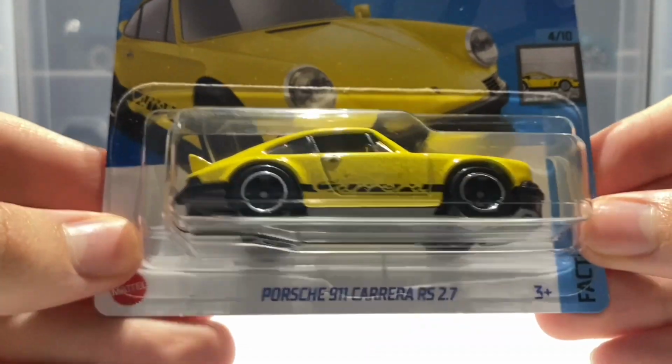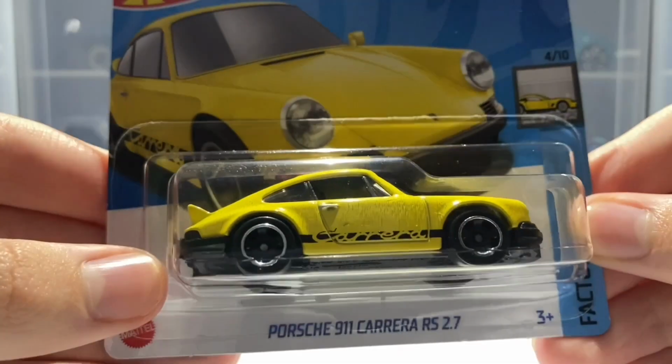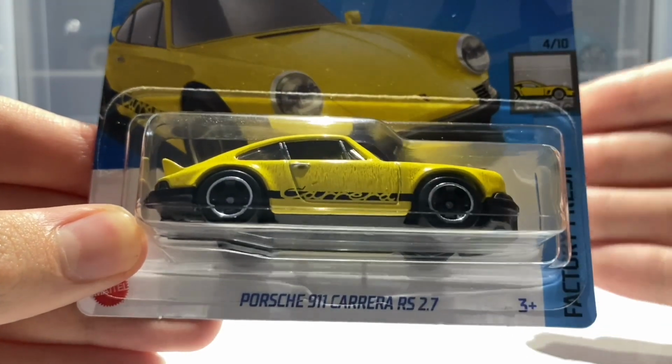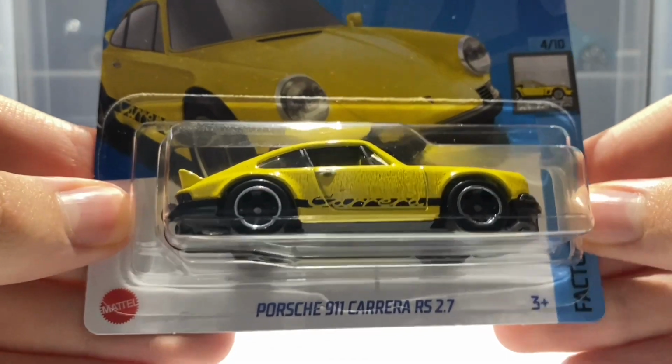Hopefully it stays looking factory fresh like this one and all the prior releases too, but who knows, eventually this car will definitely get some kind of crazy graphic to it, or maybe even some type of racing livery. But anyways, that's really it for this car, so now on to the next one.